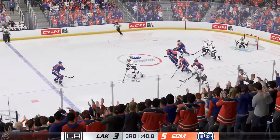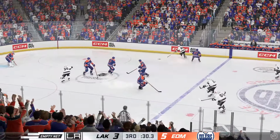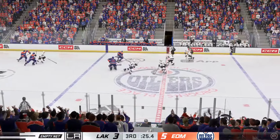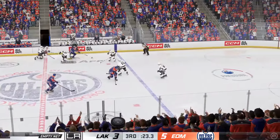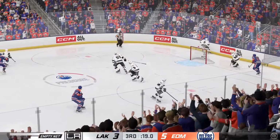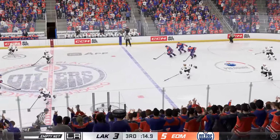Won the faceoff, and now let's see what they can do. LA's getting the line and into the zone. Huge play in his own end to come up with the puck. The Kings really need a goal here. They pulled the goalie and the extra attackers out. LA's got a hold of it against the wall. Roy's got the puck in his own zone.